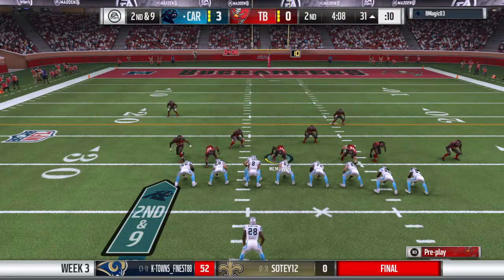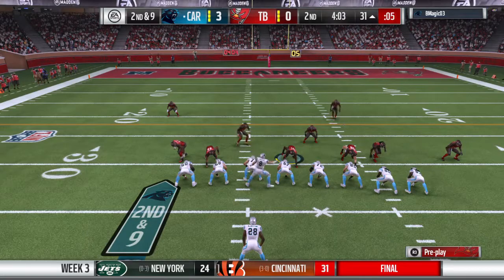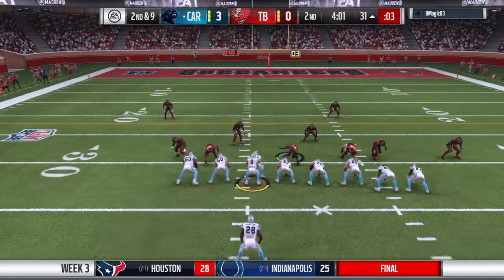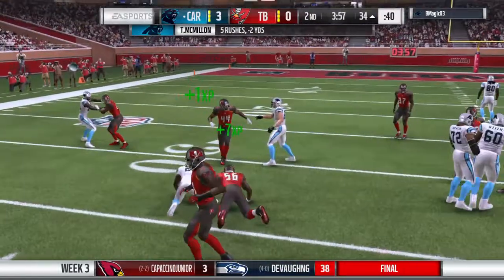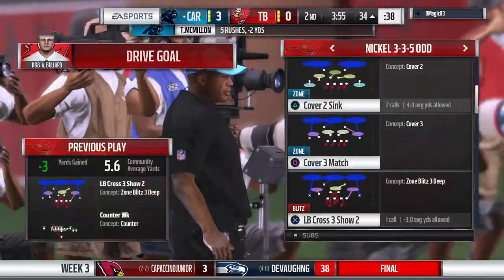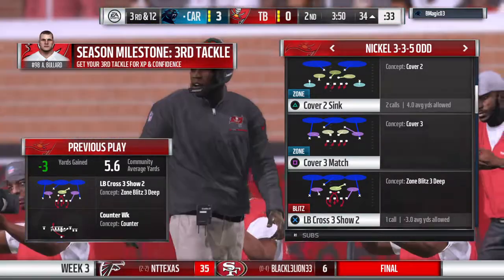They come out with 1 back and 3 tight ends. A handoff as they run the counter play. And he will lose yardage back to the 34-yard line. They'll wind up losing 3. And now it's third down.